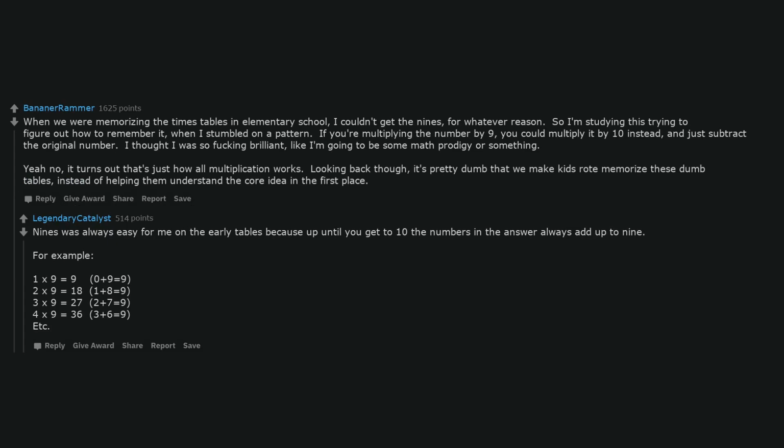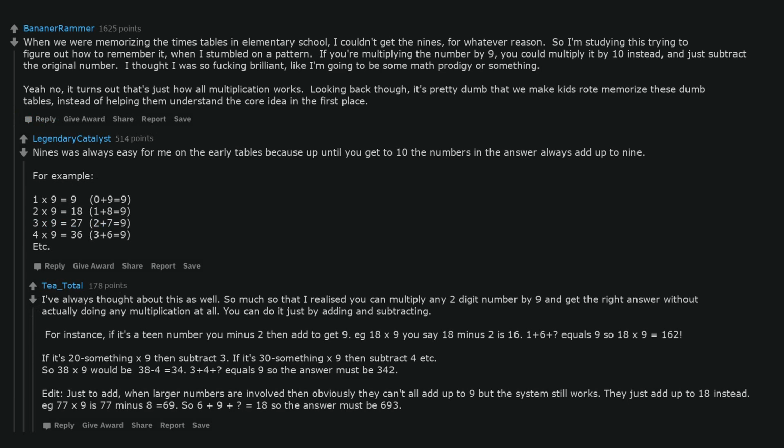9s was always easy for me on the early tables because up until you get to 10 the numbers in the answer always add up to 9. For example, 1 by 9 equals 9, 0 plus 9 equals 9. 2 by 9 equals 18, 1 plus 8 equals 9. 3 by 9 equals 27, 2 plus 7 equals 9. 4 by 9 equals 36, 3 plus 6 equals 9, etc.